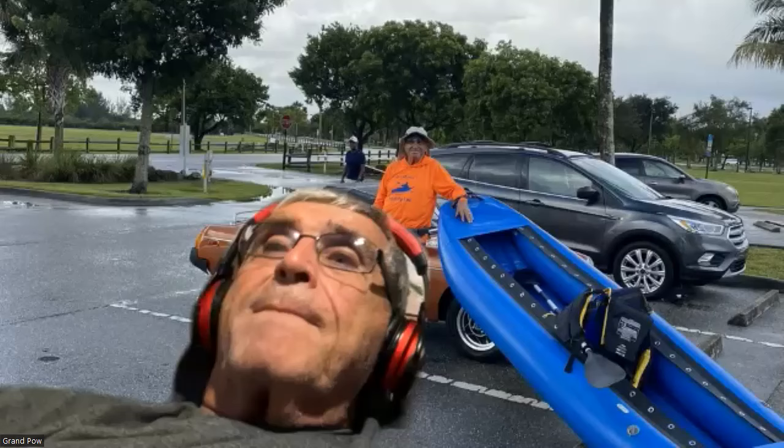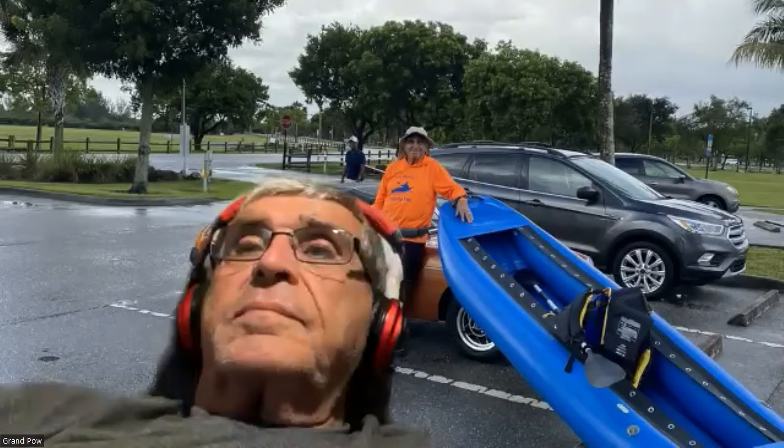Napa has a 12 and a 14-inch cable with the lugs already on it. That's $10. It's not even expensive. Okay, thank you. I sure recommend that.